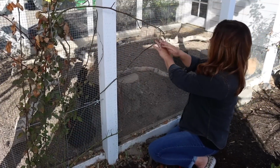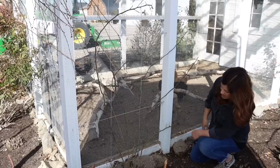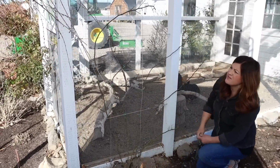I've done the video when we did the zephyrines on the chicken coop, and maybe we can link that down below. It's a more detailed explanation on how I prune my climbing roses to where we get a lot of roses from top to bottom. So you do want to not just twist them up, but twist them this way so that there's a lot of horizontal branching going on.